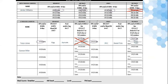Let's add another child, Cannon Miller. For breakfast, he had breast milk, cereal, and peas. And here we noted with the P that the peas were provided by the parent. You could also use an asterisk if you would rather do that.